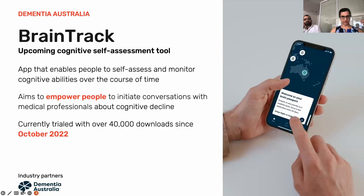BrainTrack, this is a cognitive assessment tool. So it's, again, with people with dementia, there are apps and they ask a set of questions to be able to look at your cognitive load over a period of time to see if it's improving or decreasing. And then it gives recommendations to go and see a doctor to assess whether you have any symptoms of onset of dementia. So this one actually has 40,000 downloads since October 2022.